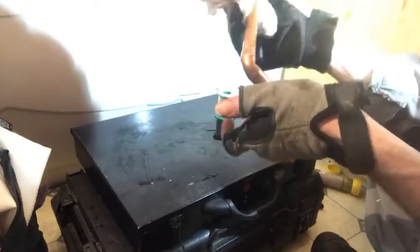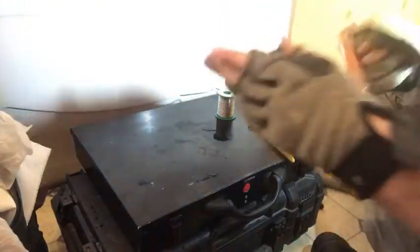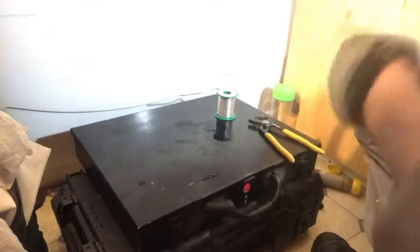Obviously you want gloves, because this will still be perishingly hot. Oh, we've got a little dribble just there. Oh dear. It's a little clean, have a little bit of prime. I'm not going to get that bit off though, there's no reason to. Scrub down there, make sure all the joints are all good, no gaps.